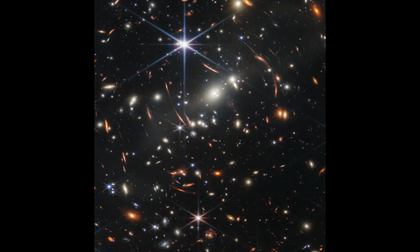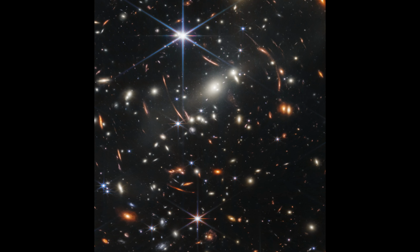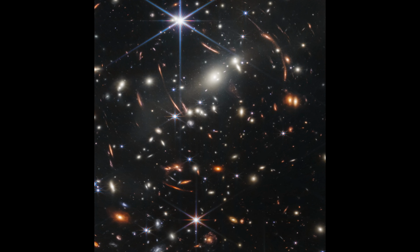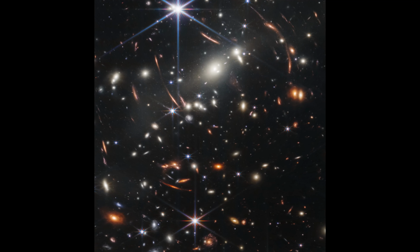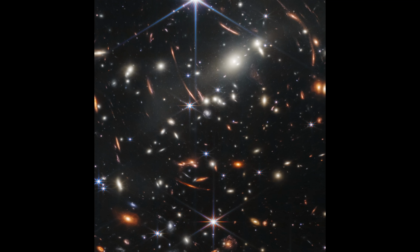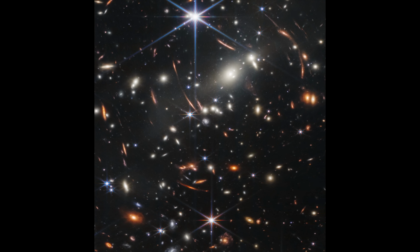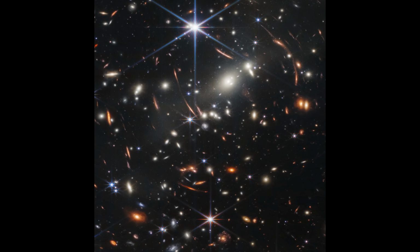This deep field, taken by Webb's near-infrared camera, or NIRCam, is a composite made from images at different wavelengths, totaling 12.5 hours. Achieving depths at infrared wavelengths beyond the Hubble Space Telescope's deepest fields, which took weeks. The image shows the galaxy cluster SMACS 0723 as it appeared 4.6 billion years ago.